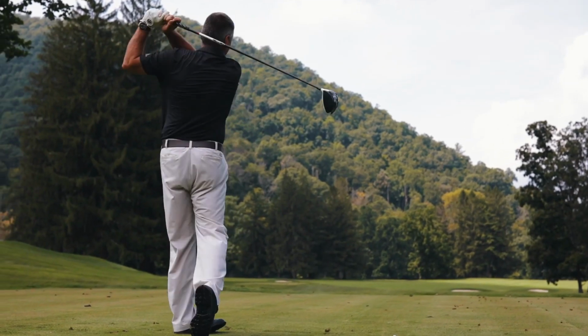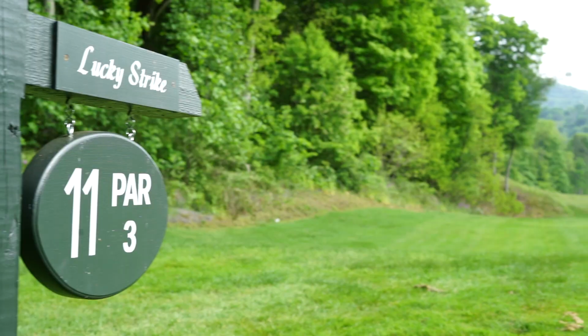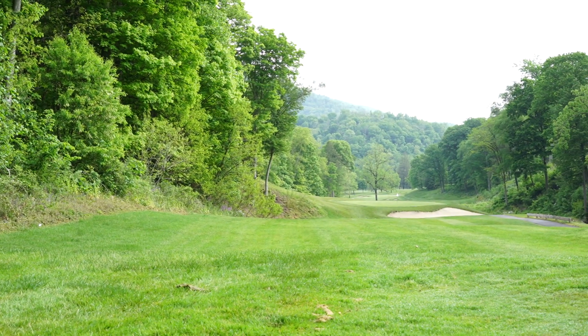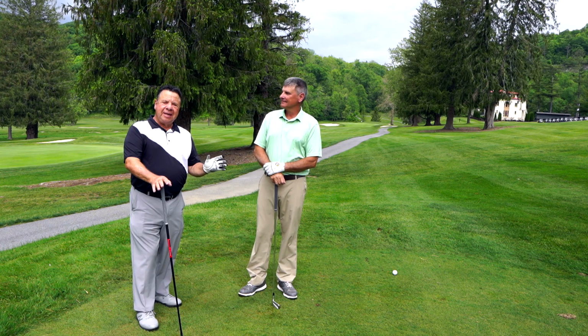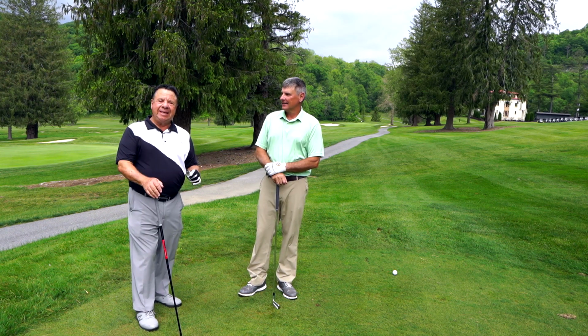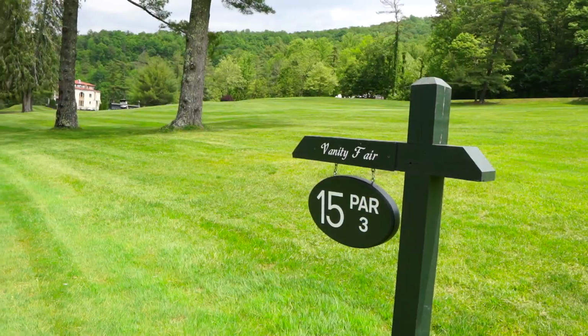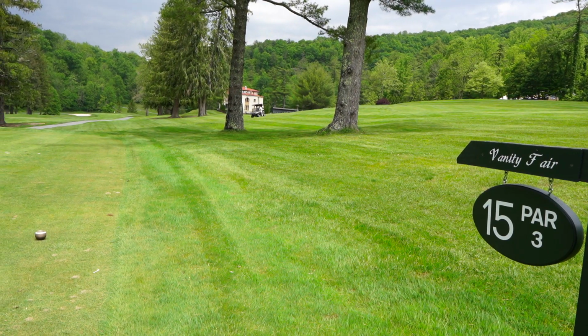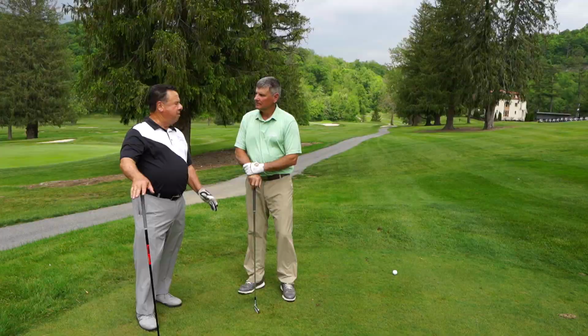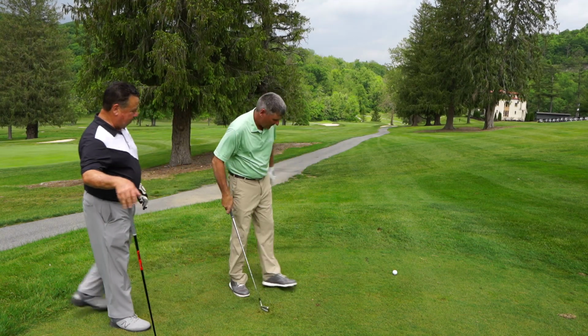The biggest challenge of this golf course is obviously the par 3s. We have 5 par 3s, 4 of which are over 200 yards. We talked about the par 3 holes at the Cascades. This one, number 15, is the number 14 handicap hole on the course. An easy one, right? How about 220 yards from the white tees? Barry, show me the way. Yes, sir.